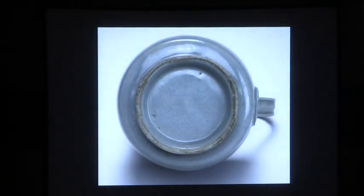Furthermore, another indication of the high quality of this Celadon piece is the fact that the glaze also covers the bottom of the base, and the foot ring is carefully wiped. You can also see indications of the three spurs on which the piece was placed while it was being fired. You see two of them here under the glaze.